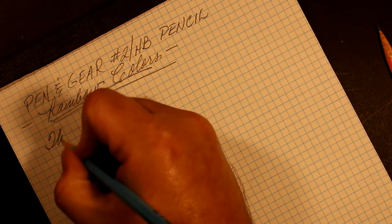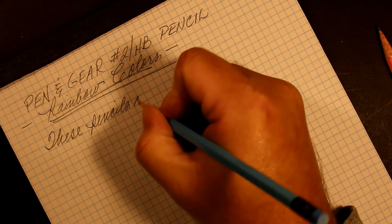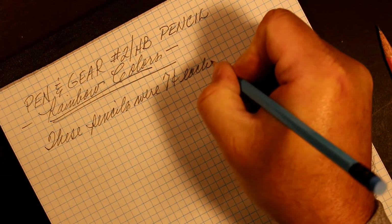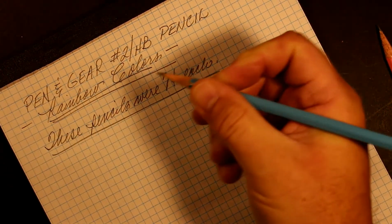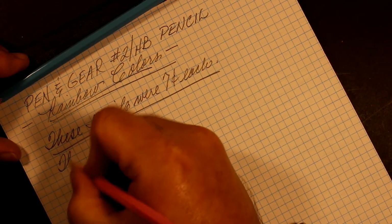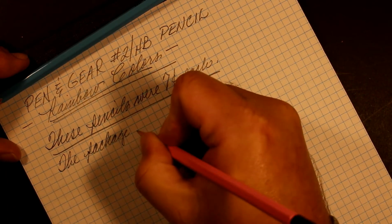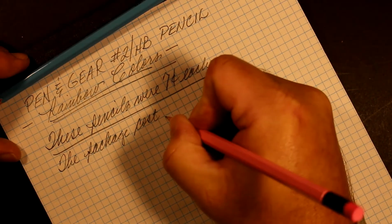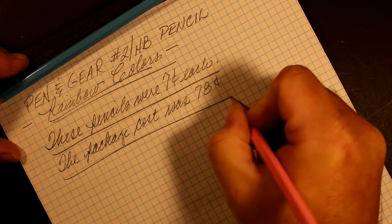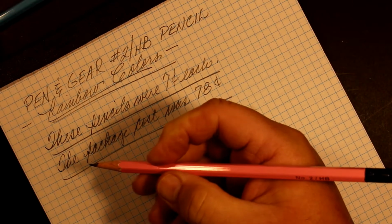And these pencils were 7 cents each. Very smooth writing pencil, I'll have to say. Let's try the pink. The package cost was 78 cents. Yeah. A very smooth writing pencil, very nice.